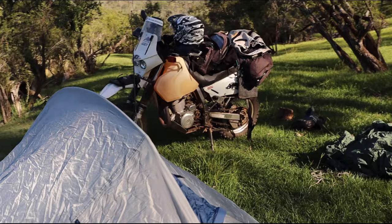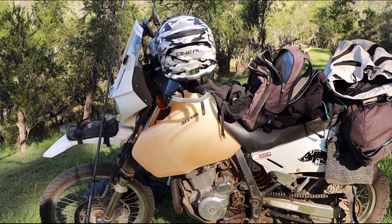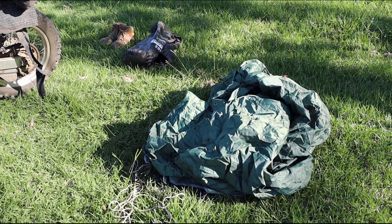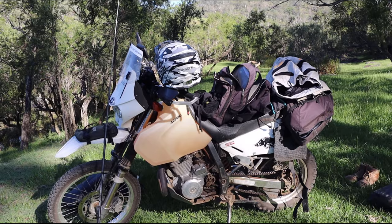So the bike's pretty well, everything's on the bike. When I end up going to sleep, I'll just get the tarp, wherever that is, there it is, and I'll just throw it over the bike so it doesn't get covered in dew. And everything can just stay there as it is. That's about it.